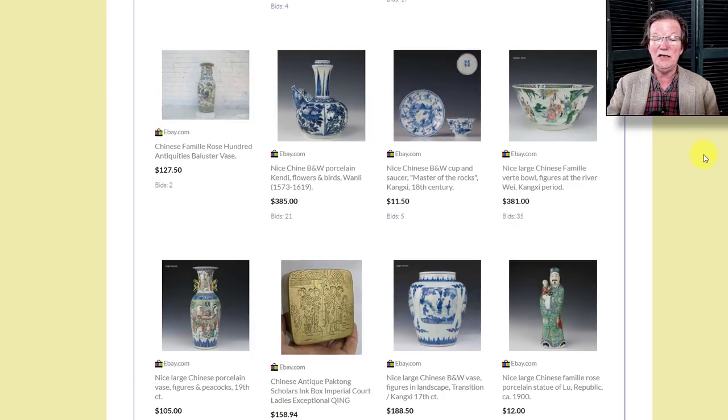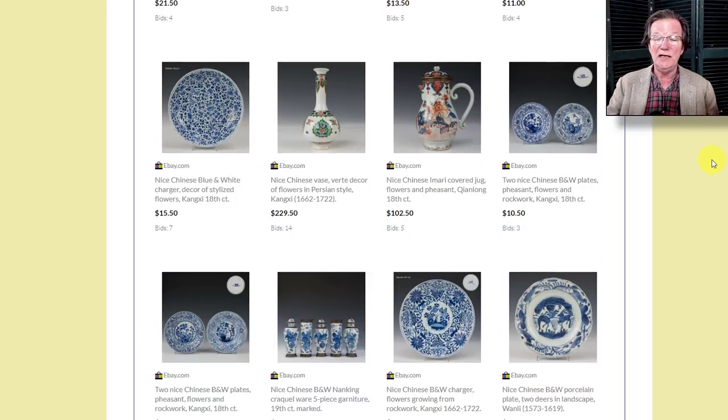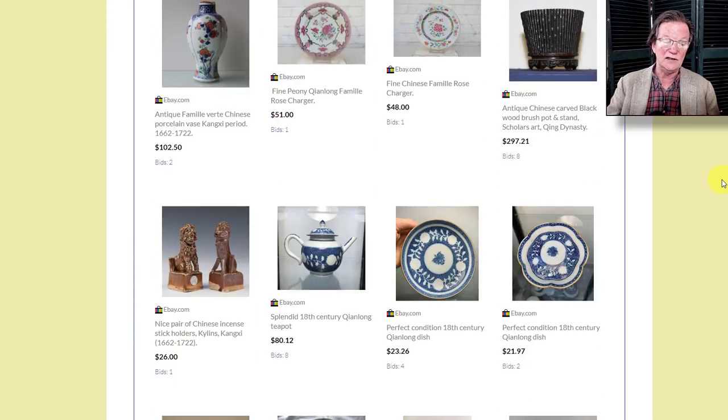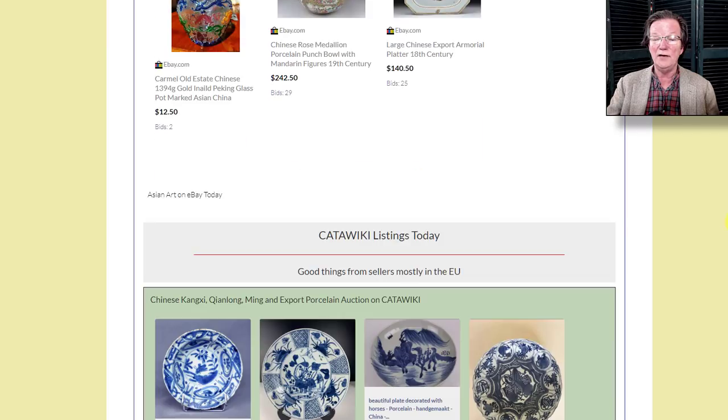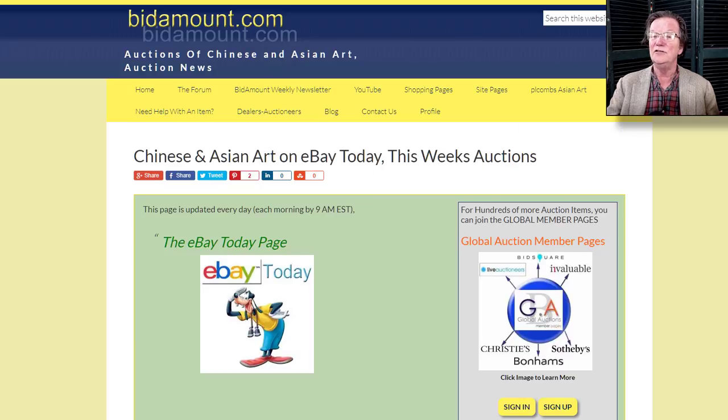A lot of the things you see on here will also be on the newsletter page, and a lot of things on the newsletter page will not be on here. But we do update this page each day with things that we come across and delete the things that have sold. There's quite a bit of content on there if you're looking for stuff that we've picked out, as well as some Catawiki listings. All right, so if you want to see more things that we find during the week, check that out.